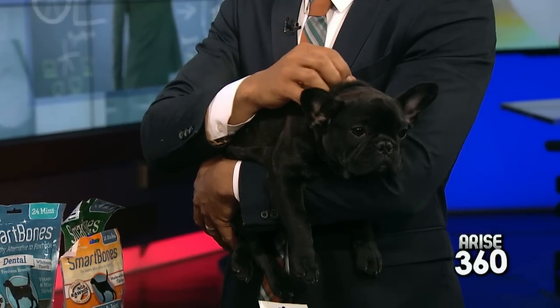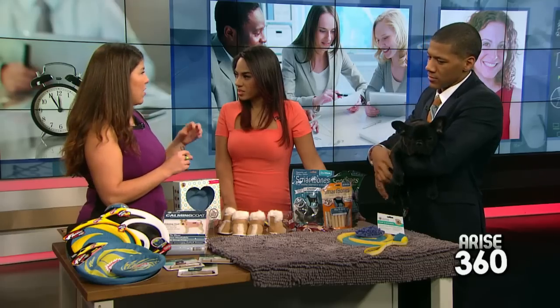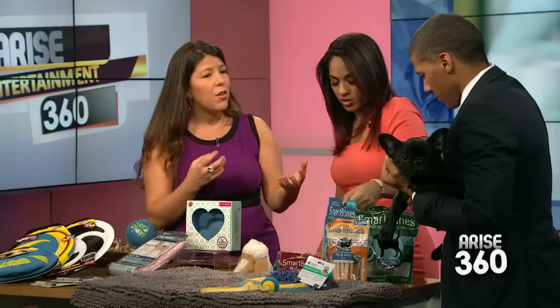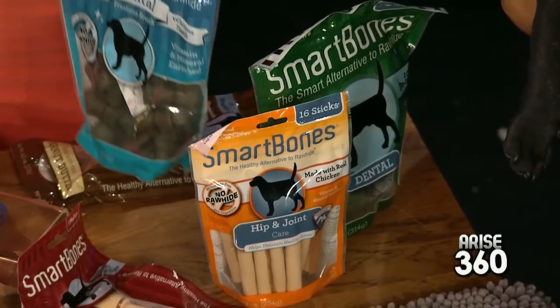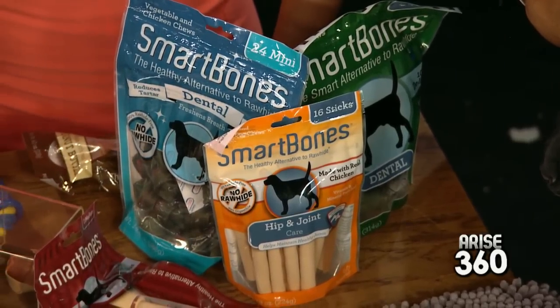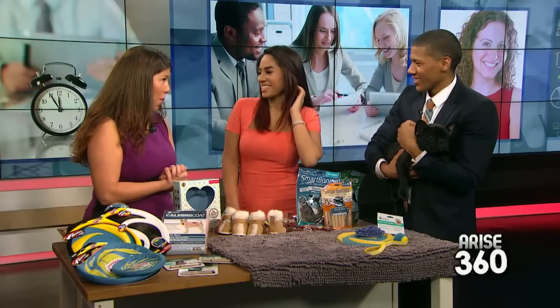Also, February is Pet Dental Health Month. So something that's important is to make sure that they chew on something good. So we have the Smart Bones here. This is actually a dental chew by Smart Bones. Because after dogs get to about age 3, tooth decay is a huge issue. So give them something to chew on. It's a great thing also to keep them busy while you're going out. While you're skiing and snowboarding, your dog can stay inside and chew on some Smart Bones.